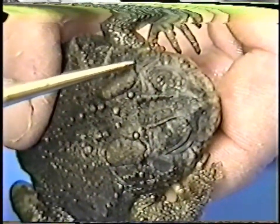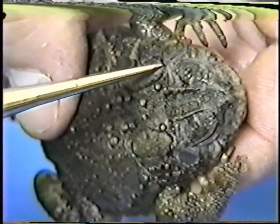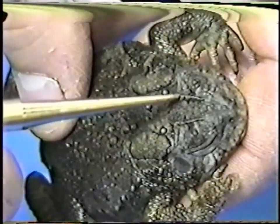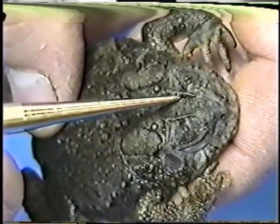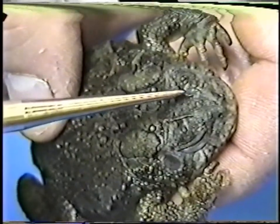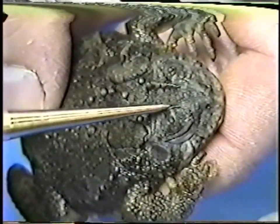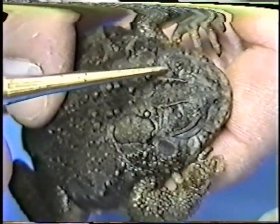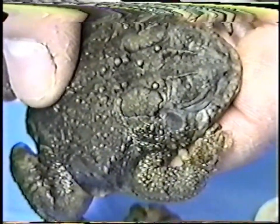Another important characteristic is to look for the parotid glands. These bean-shaped glands are the parotid glands located behind the eyes. The cranial crests are bony ridges on the skull. The cranial crests that occur between the eyes are called intraorbital crests. The bony crests that occur behind the eyes are called postorbital crests.